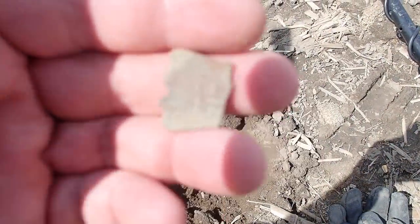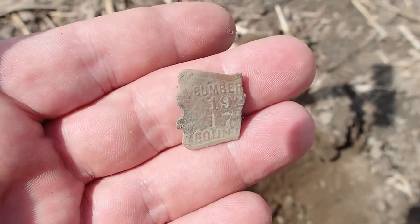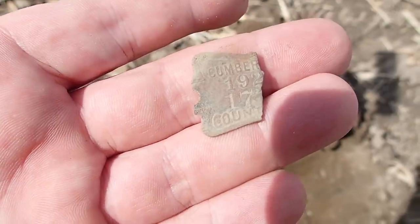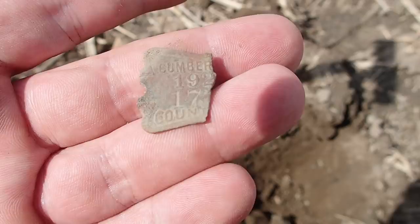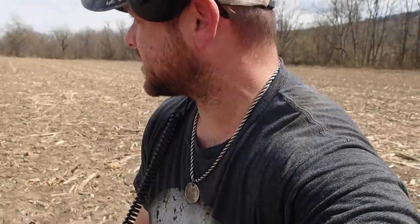Got a Cumberland County, Pennsylvania dog license, if I can get this thing to focus. 1920-something. So what I might do is spiral out from this position and see if I can't find the other half of it. Rang up in the 50s, kind of like a nickel or a button. So I took a chance. There's a lot of trash out here, but 1920-something, still not my oldest, but pretty cool. Not too bad for a first little hit. If I get anything else, I'll come back at you with it. See you in a bit.